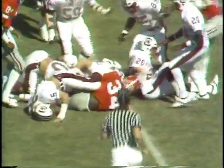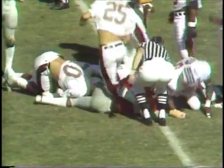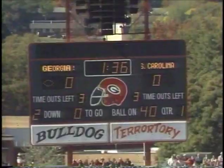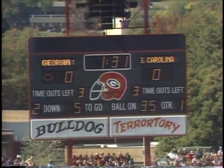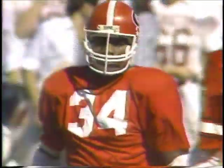Ballou turns and gives it to Herschel Walker, and Walker from the 40 is down to the 35, and Walker now on 12 carries for 46 yards for the big freshman. Jimmy Carlin told me that probably if there was any weakness that he had in his defense, although they were fairly solid, he was concerned about his secondary.